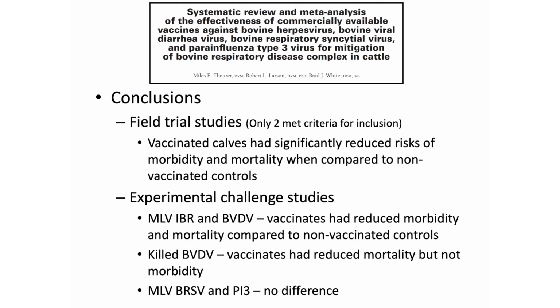When they did this, they only found 2 field trials that met the criteria for inclusion. So again, those are really hard to conduct. It's hard to conduct those and do them in a manner that's really scientifically sound. And so the opportunity to have those kind of studies to evaluate, and again, these are the ones we want because they have more external validity, there's only 2 of them, so not very many. But what they found is that vaccinated calves had significantly less risk of disease, both sickness and death, compared to non-vaccinated controls. So vaccination helps compared to not vaccinating at all, is what that means.